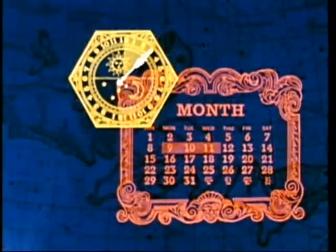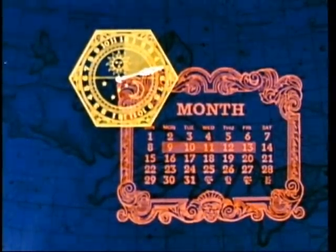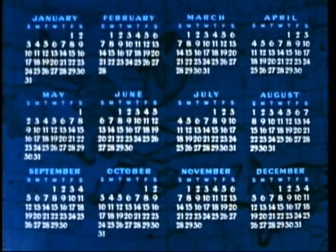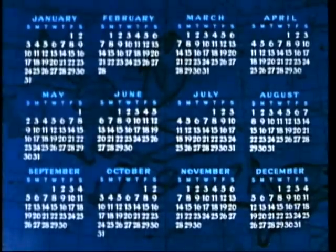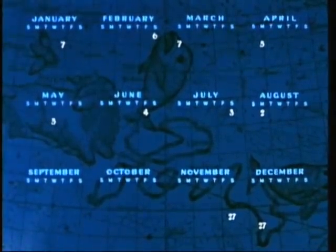It is desirable to have the launch windows as large as possible for operational flexibility. To see how constraints limit launch windows, let's look at the days available for an entire year on which a lunar mission could be launched. If only a single landing site were available on the moon, all days but these would be eliminated. The determination of the time and duration of these launch windows is the subject of this film.